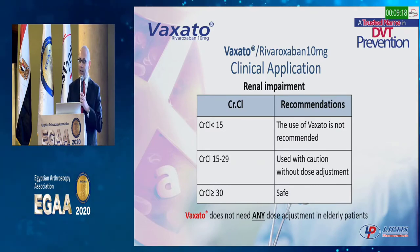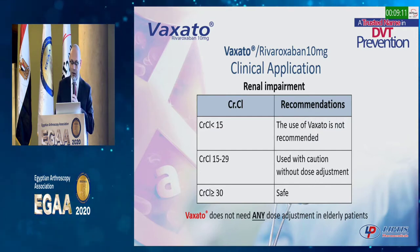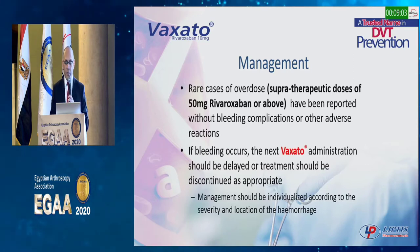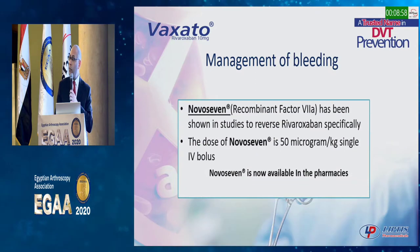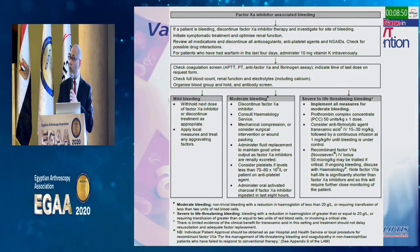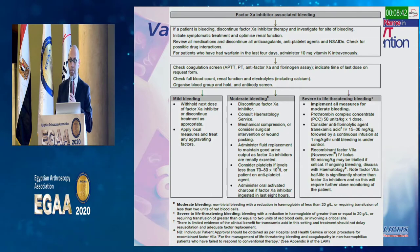For patients with creatinine clearance greater than 30, it is safe to use. 15 to 29 can be used with caution. Less than 15, use is not recommended. No dose adjustment is otherwise required in elderly patients. If there are cases of overdose, then bleeding should be managed according to the severity and location of the hemorrhage. In Egypt, NovoSeven is available and can be used to manage any overdose with a single IV bolus. The algorithm to treat bleeding is well known, and it's available on the application that you can download off Google Play or the App Store.